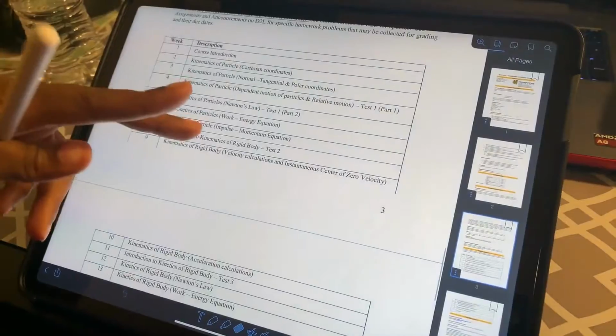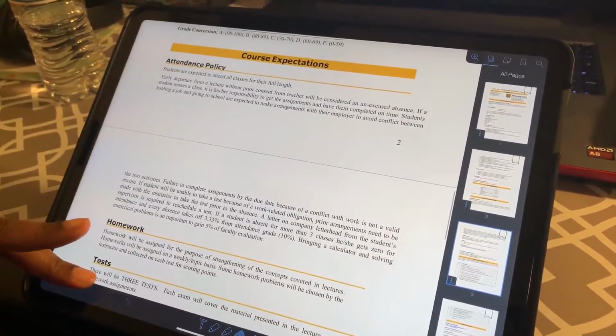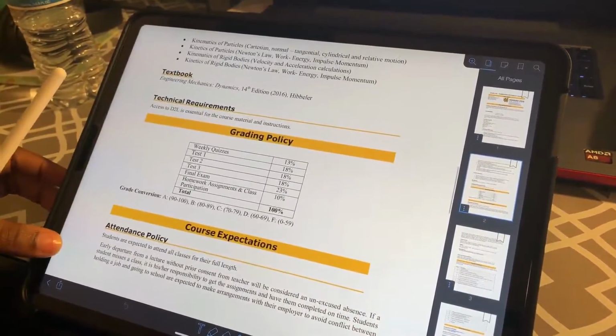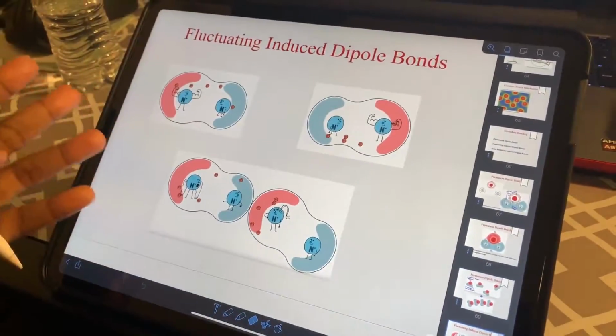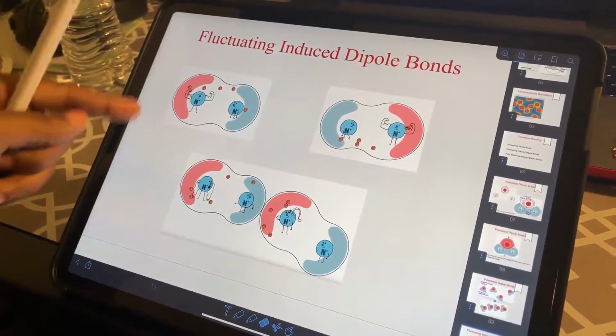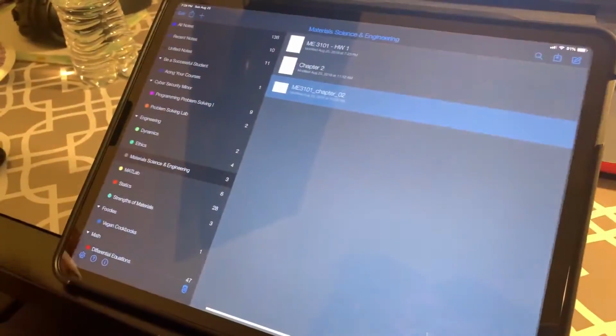And then also I can upload my syllabi in here, which is pretty cool. And here are some of the PowerPoints. I'm able to upload the PowerPoints as well into Notability, which is also a pretty cool thing.